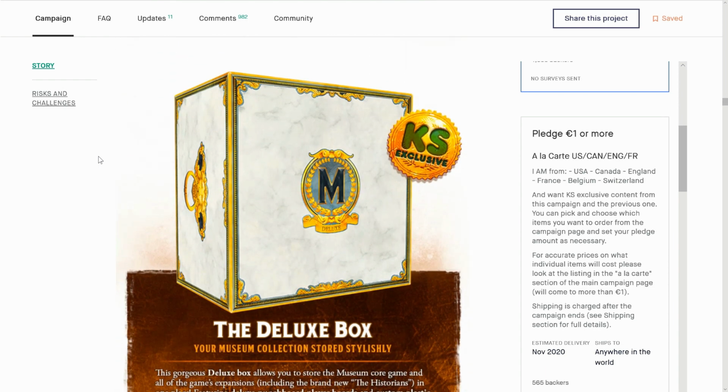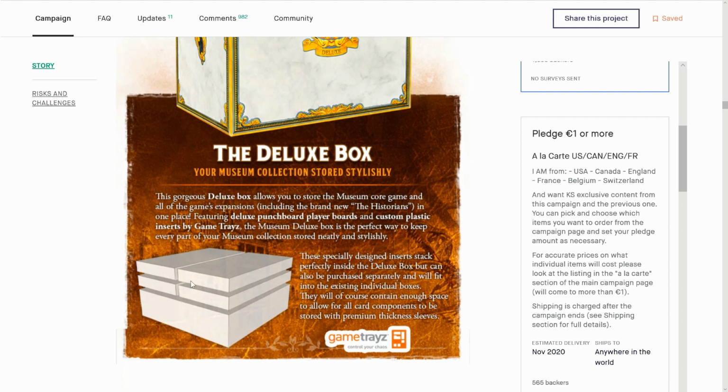Oh, talking about boxes, look at this beauty. Marble fronted. The museum box front though, with Vincent Dutrait's art on it, is a beautiful artwork. So we're going to be losing that one for this one. It still looks cool, but I'm probably more likely to put this on its side. It does miss the stunning art at the front, but hey, this is coming with game trays inside to fit all your expansions in, which is fabulous.